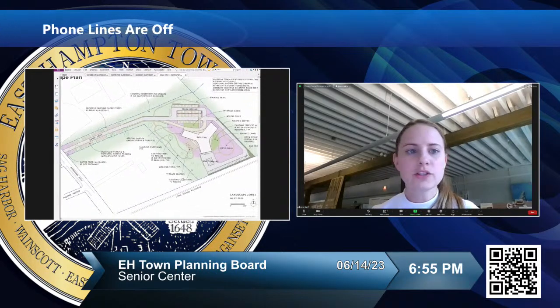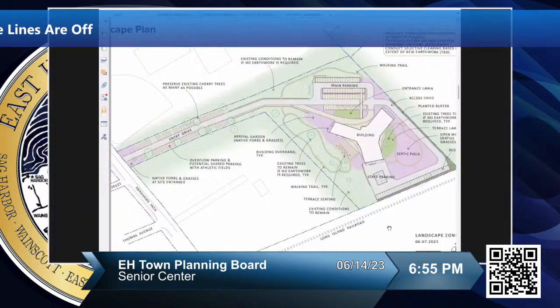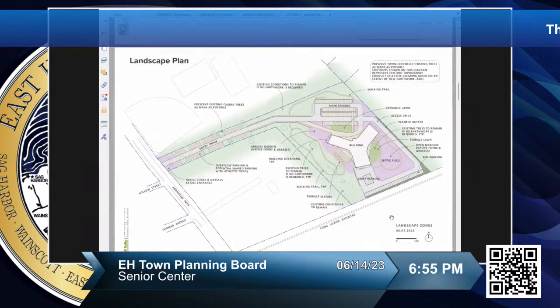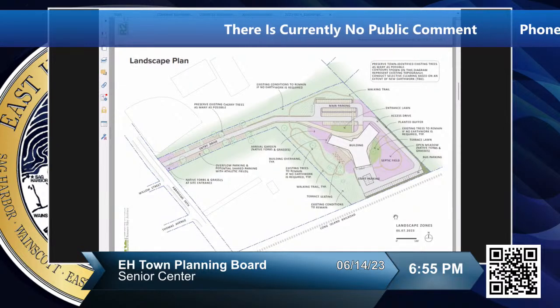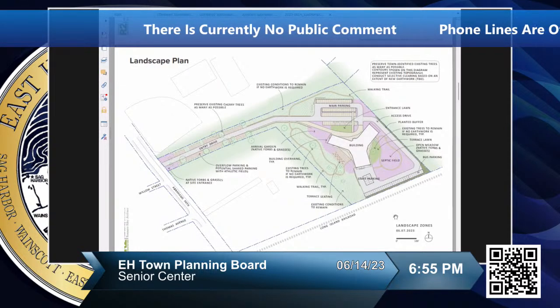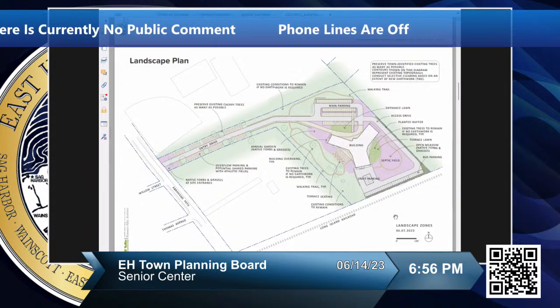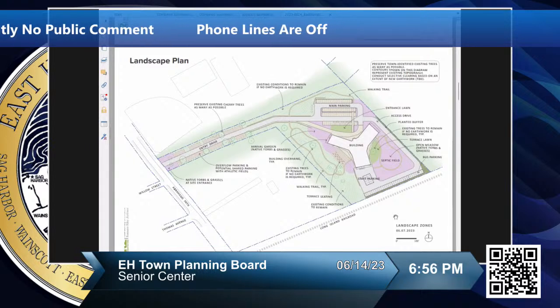All right. And then here we also wanted to include just a diagrammatic landscape plan. As you can see over on the eastern side on the pole portion, you can see a little bit better those overflow parking spaces. This could be potentially shared with the athletic fields. What we're looking at here is native forbs and grasses at the site entrance and to preserve as many of the existing cherry trees as possible. When we went on site, we saw that there were a lot of really nice cherry trees along what would be that entry drive. And so we think that could be a really nice entry sequence to preserve as many of those.